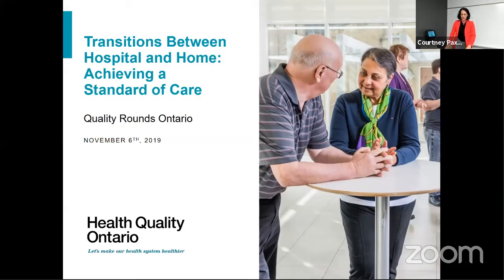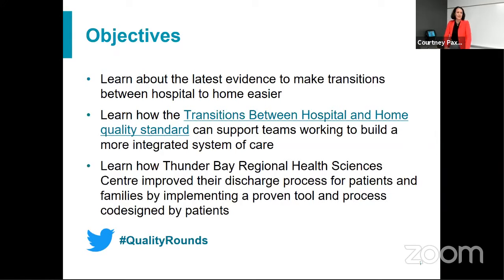This session is going to focus on transitions between hospital and home, achieving a standard of care. What you're going to be hearing about is the draft quality standards that HQO will soon be finalizing for release. And you're going to get a little bit of a glimpse into the evidence that underpins that, some of the discussions that happened in the development of it. And then you're going to be learning a little bit about an example of how some organizations are starting already to bring elements of that standard to life in the care of the patient.